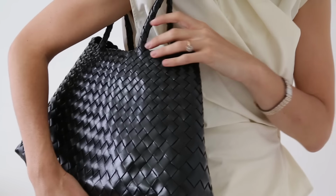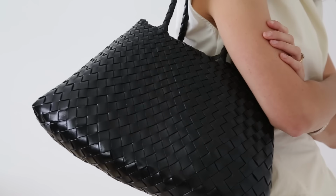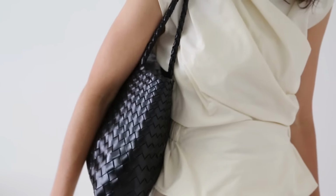1, how it's going to wear and tear over time. 2, how it's going to function for your lifestyle. 3, whether the actual details of the bag, the design elements that you love, also work in harmony with how you like to wear and use your bags.